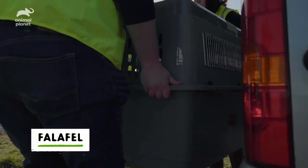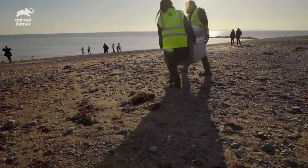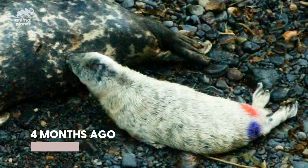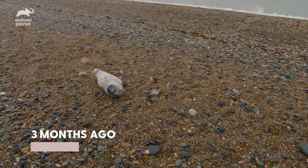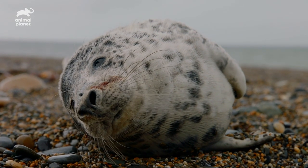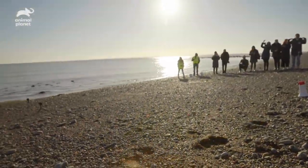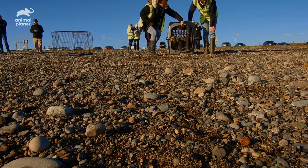Ready? That was Marshmallow. Let's go, Falafel. Is she all on your side? I'm very proud of Falafel. She made it all the way from Wales as a three-week-old pup, so she's obviously a really, really strong animal. But I don't think any of these guys would have survived if they hadn't come in. Now, we wouldn't release them if we didn't think that they had every chance to survive. There we go, Falafel. That way.